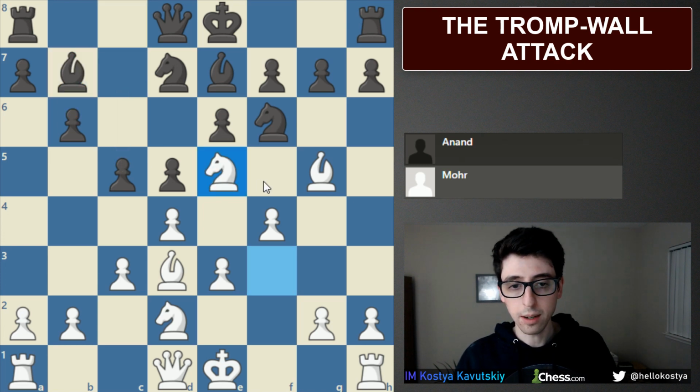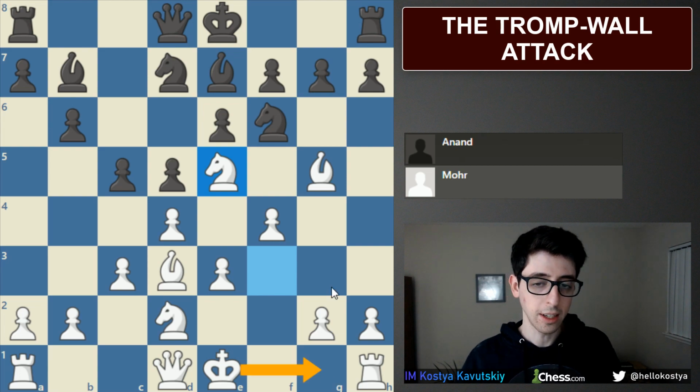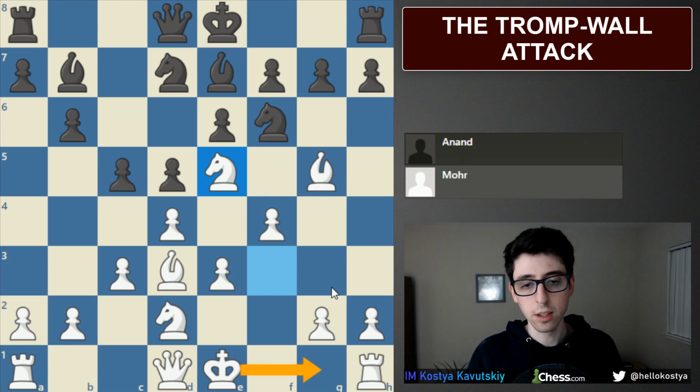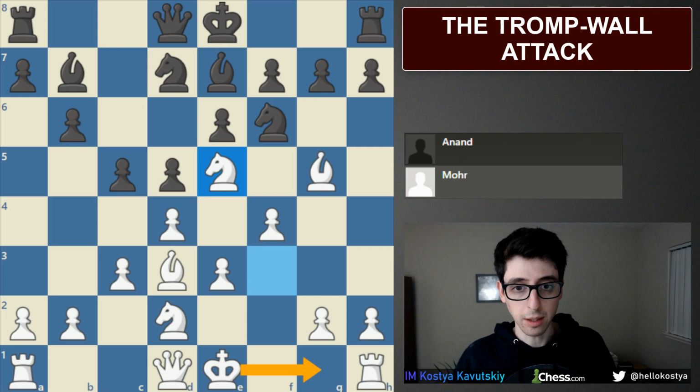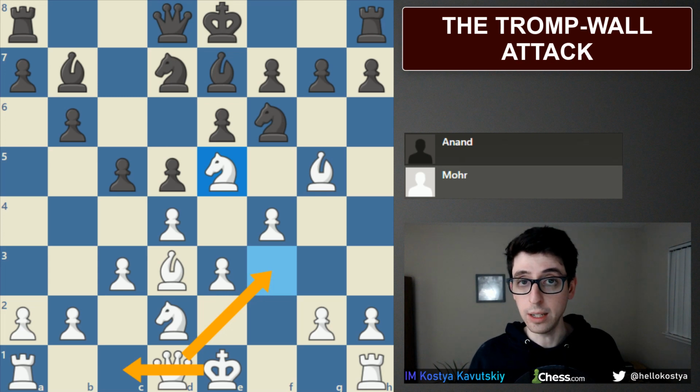So here white goes ahead and plays knight to e5, and note that white often wants to do this before castling, as this gives us a couple of extra options, I should say, when playing the position. Mainly with queen f3 and castling queenside, this is definitely an option that white looks for in many different situations.